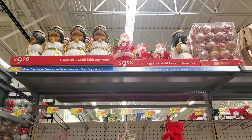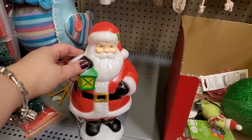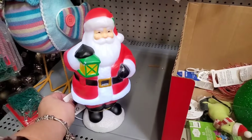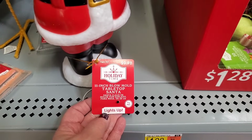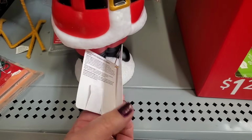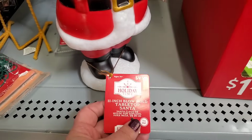Wonder where is Santa hiding? Okay, guys, your girl had to climb all the way up there, which was not an easy task, but it has been accomplished, and we did rescue a Santa, and I think he's coming home with me. I don't think you could put these outside. They're only for indoor use, but they are so cool. I hope they have a timer. 11 inch blow mold tabletop Santa. It doesn't say it has a timer. That is going to be a game changer for me. I hate it when things don't have a timer. It does take 3 AA batteries.